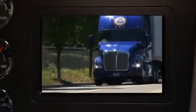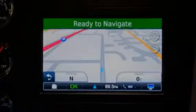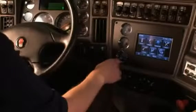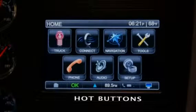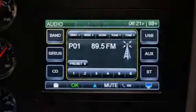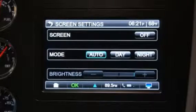Take a closer look at some of the basic Nav Plus features drivers will use on the road and at rest. The Home button on the lower left corner of the screen takes you to the home screen. Next to the Home button, there's a row of Hot buttons. They take you straight to the truck status screen, the navigation screen, the audio functions, phone functions, and screen settings.